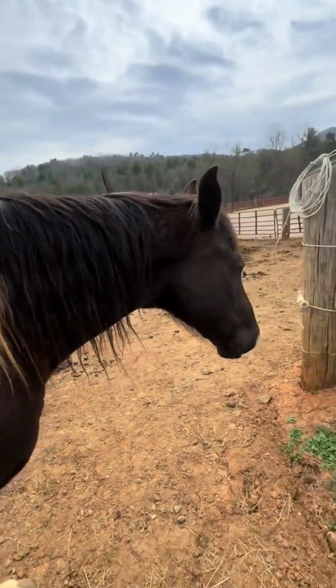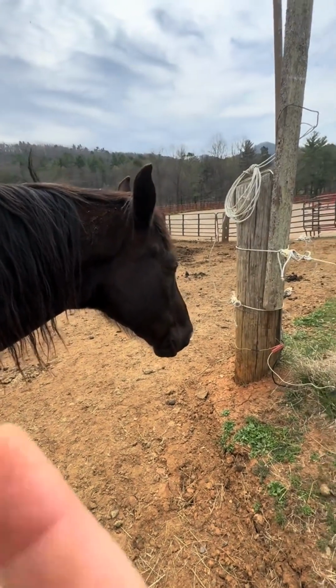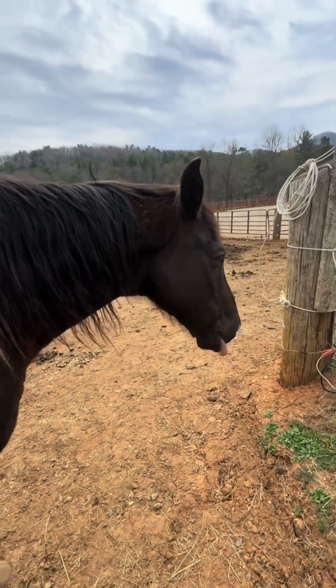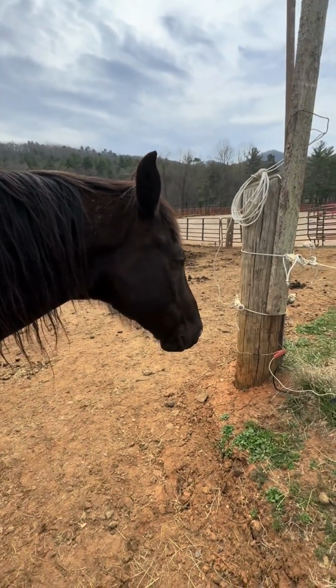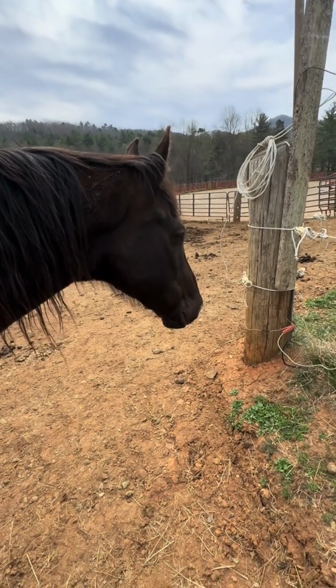And this would be a great time to do some desensitizing work with him, or to introduce him to new things, because he's in a nice, calm state of mind. So that's what you're going for. Well, at least that's what I'm going for with horses, is to just keep them in that nice, relaxed state of mind. So, all right, hope that helps.